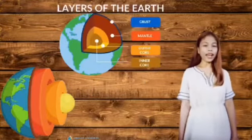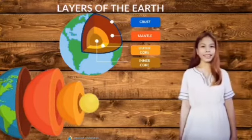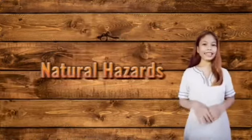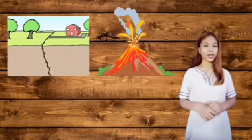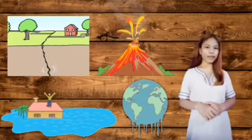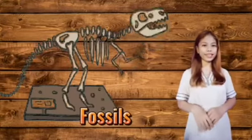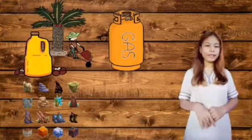Geology is a scientific field, so we can study all sorts of natural events. For example, the Earth's interior, which are the core, the mantle, and the crust, and the natural hazards like earthquakes, volcanic eruptions, flooding, as well as the issue of climate change. It also covers the study of fossils to identify the age formation of natural resources like oil, gas, minerals, and precious metals.